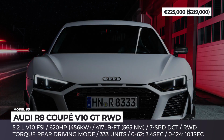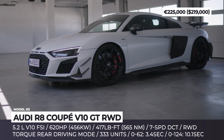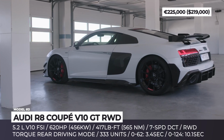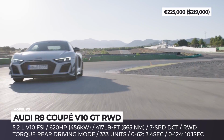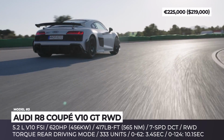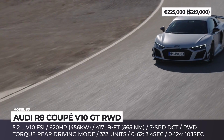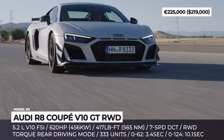Audi R8 Coupe V10 GT rear-wheel drive. Strictly limited to 333 units, the special edition R8 will say goodbye to the Audi's legendary performer. The model pairs the 5.2-liter V10 engine with a rear-wheel drive and a 7-speed dual-clutch gearbox, promising 620 horsepower. It also ensures 3.4 seconds 0 to 62 and introduces a new driving mode. The unique torque rear mode allows to choose between 7 levels of electronic stability control.